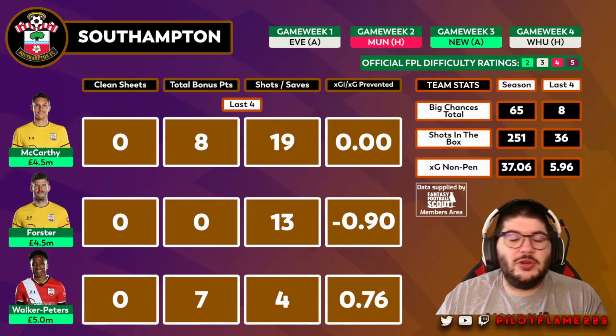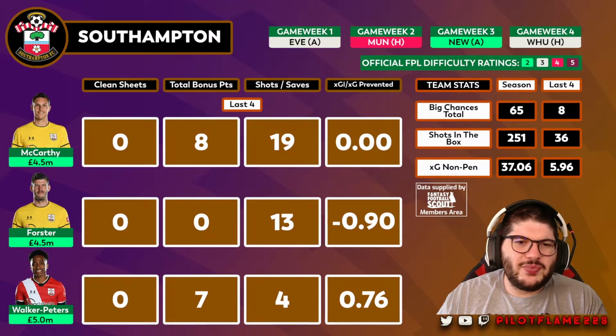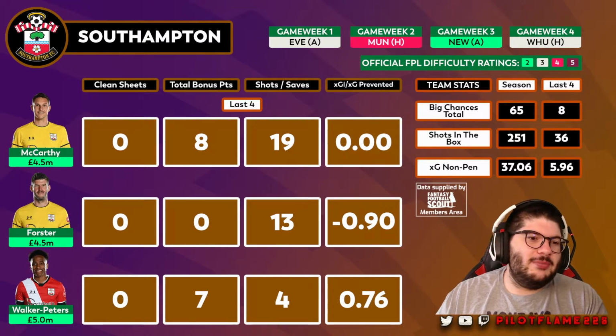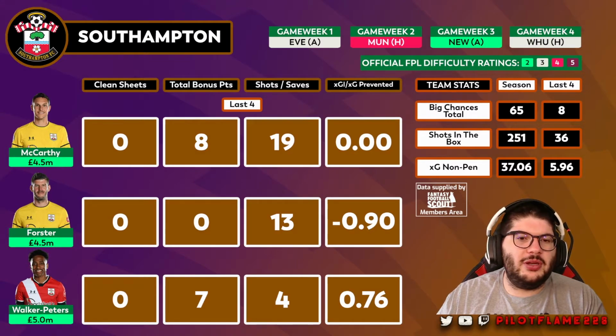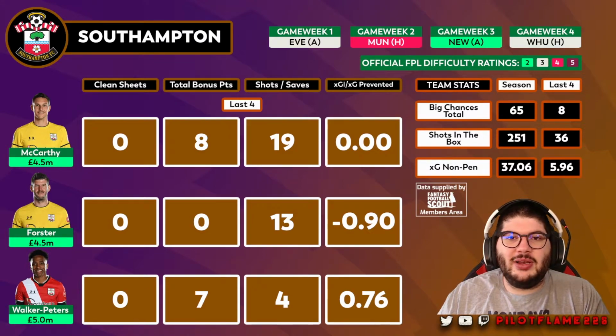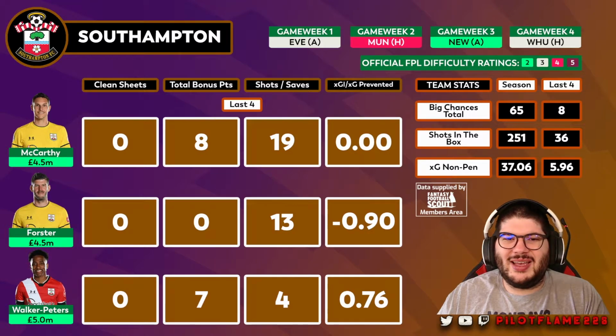Vestergaard is also someone who we don't have on the graphic, would again be a set piece threat. He comes in at 5 million. Bednarek is 4.5, and again, not really necessarily ideal there. He is more of the not as attacking center back because Vestergaard's the one that they look to cross the ball into. I think if Walker Peters came in at 4.5 million, much like how he did last season, then maybe there's an argument there. But I think Southampton's fixtures, as well as just their defensive frailties from last season, just don't seem to me like something I would be going anywhere near.